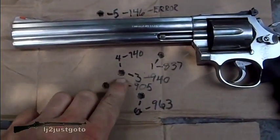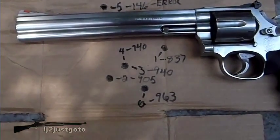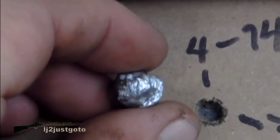Well, I like shots 3 and 4. They're in the same hole. Just made that hole just a tad bit bigger. And 940 feet per second, both of them. I like it. That's what the slug looks like.